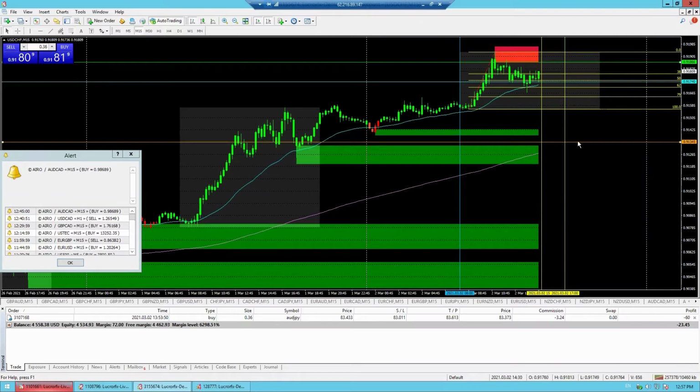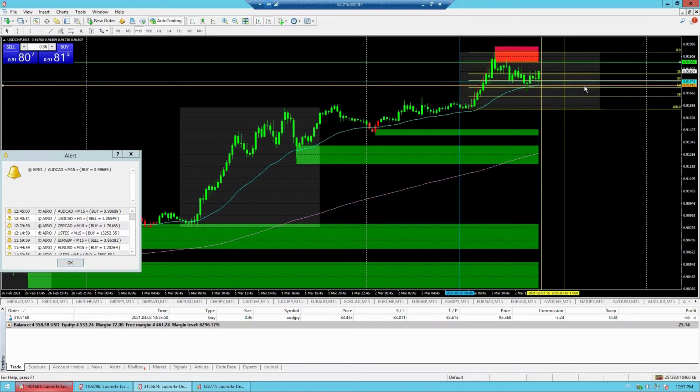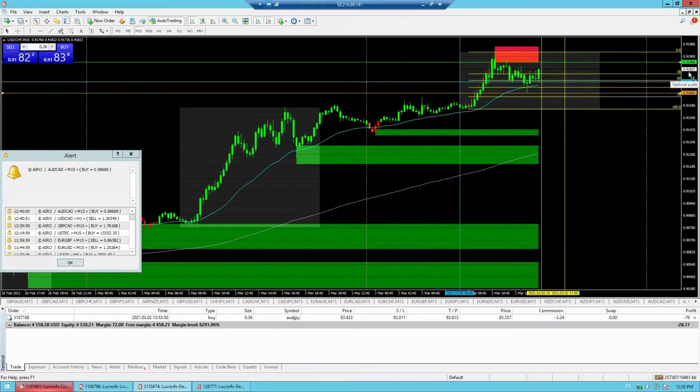Here's your pullback. My stop would be 5 pips below this spot right there. So we're going to call that 70, so we're going to put it at 9165. That would be your stop. And right now your target is at 9186. We're already at 82, so I'm not going to take that trade now, but this would have been a Fibonacci strategy with a Fibonacci retracement.